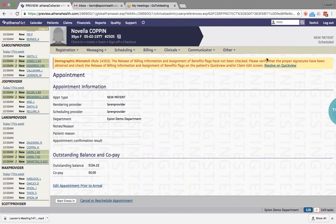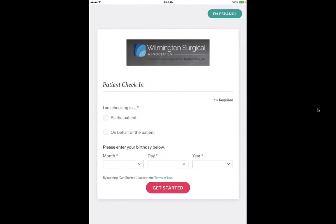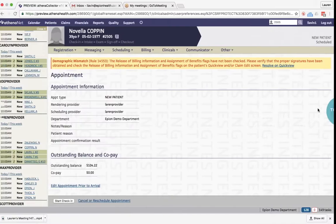I am one of the sales associates at Epion Health, and today we are going to walk through the patient check-in experience utilizing Epion's digital check-in solution. I am going to flip between two screens, one being Athena, so you can see the back-end workflow of Epion and Athena, and the second is the iPad view. This is a mirrored view of the iPad that I have in front of me. So really what the patient's view would be as they are checking in.